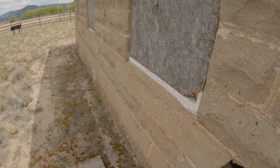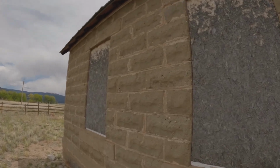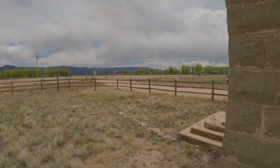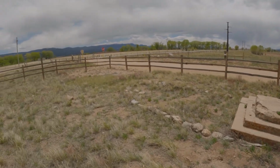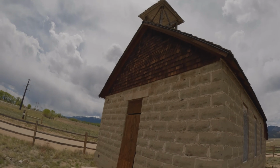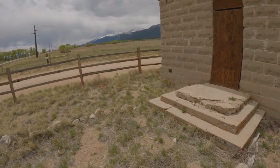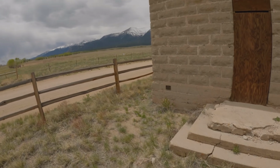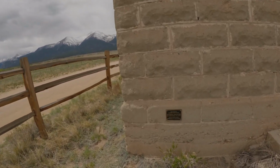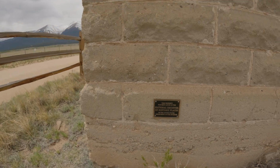The school's unique construction was of concrete blocks, maybe, or stone, but it looks almost like a manufactured concrete block that was obviously much more durable than the typical rural one-room schoolhouses of the era that were mostly made out of wood that are all dilapidated now and falling apart. Probably was a bell up there at one time. The Maxwell School House was added to the National Register of Historic Places in 2020.